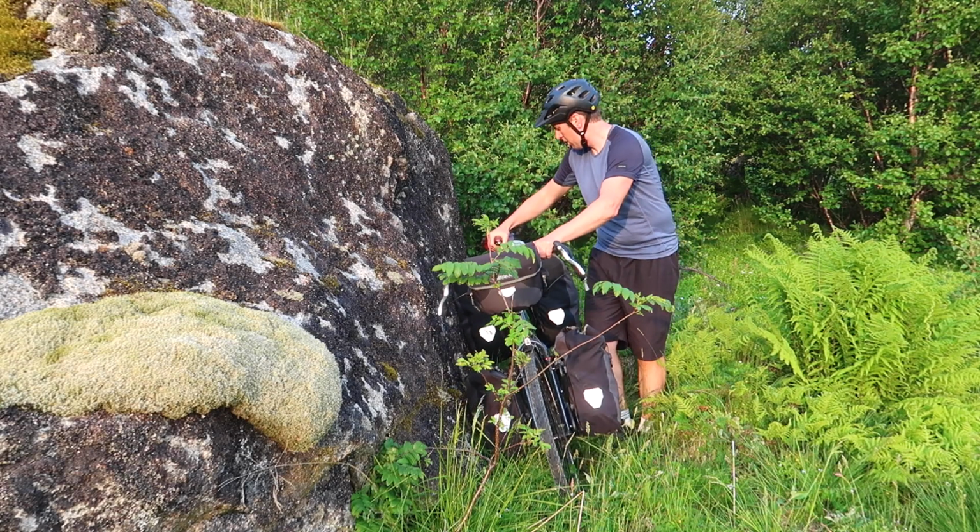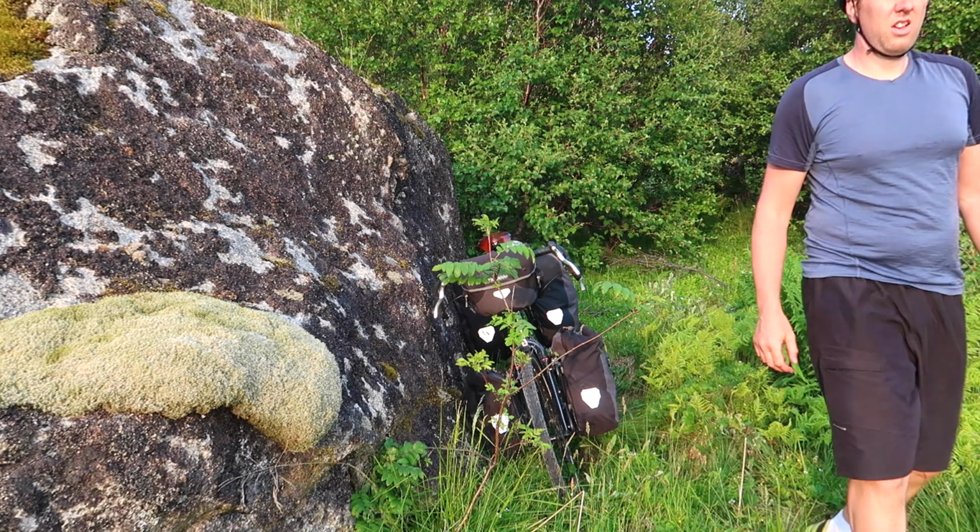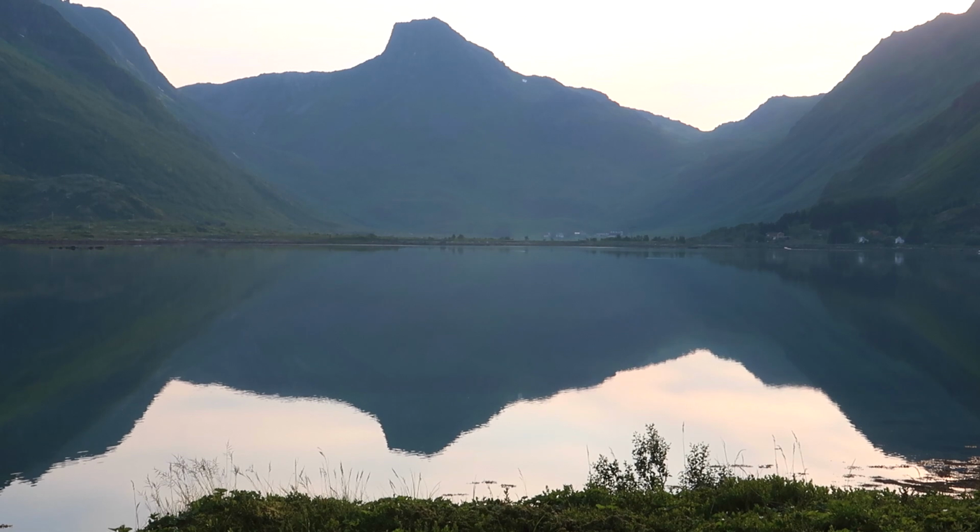After a long day in the saddle, I eventually found my idyllic camp spot for the night, overlooking the nearby fjord and the mountains surrounding it.